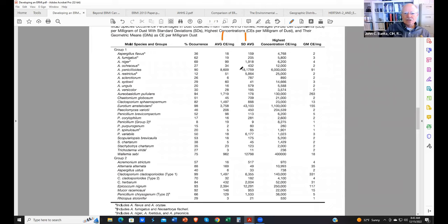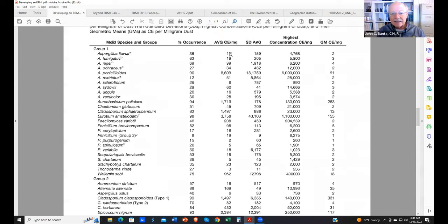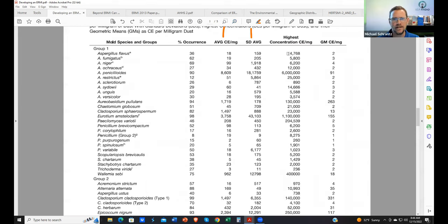Aspergillus penicillioides is one of those with a huge variation. The average was 8,600 for Aspergillus penicillioides, but the standard deviation was 18... There's a comma misplaced there. Right, it's 181,759. So that basically could be a very wide range of organisms. And for that particular one, the highest concentration was 6 million. That was the most that they saw in any one sample.